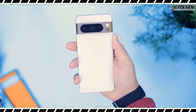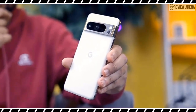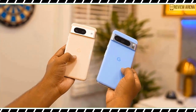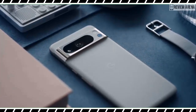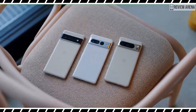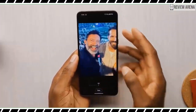Priority is given to the hardware as well, complete with a new Tensor G3 chip, brighter Super Actuator display, versatile 5x zoom camera, and a charming redesign that's sure to get noticed. There's also a temperature sensor exclusive to the Pixel 8 Pro that sort of adds utility to the phone but feels out of place for a phone that's all about convenience.